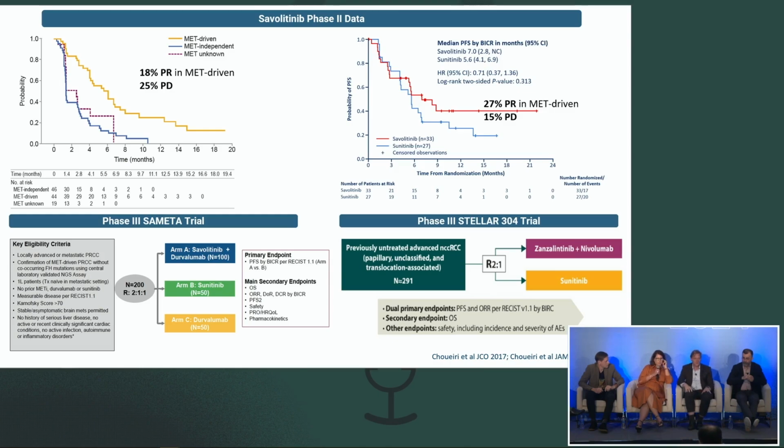So I think SAMETA has a little chance to be positive, maybe underpowered. I think STELLAR-304, if complete enrollment, will be positive. I think what David was referring to for the PAPMET2 study is that it should discontinue enrolling patients in second line. It should only randomize patients in first line, based on what we've learned from both CONTACT and TiNivo-2. So maybe this study will be positive. Broadly agree. Tom, last word.